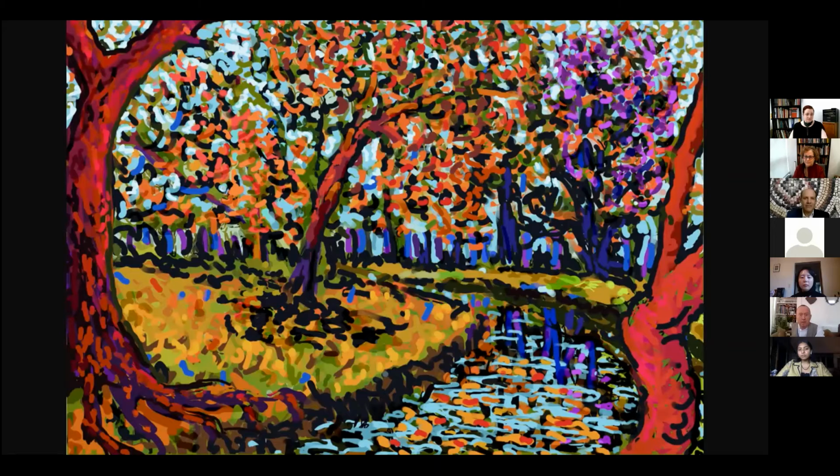So this first painting, River in Bloom, went through a significant amount of changes. I went around in circles with this painting to some degree. When it was drawn out, I had this idea.